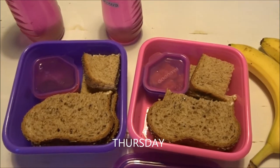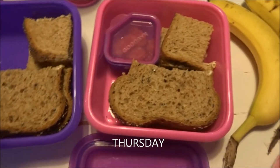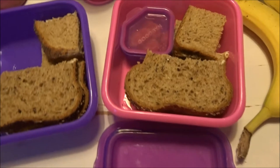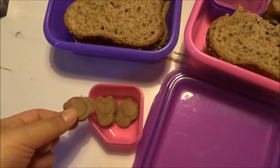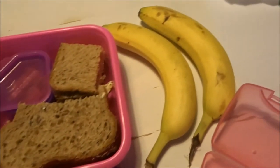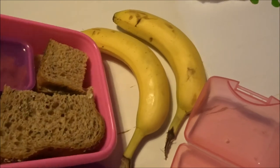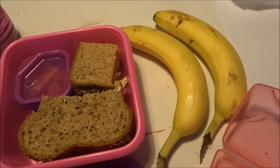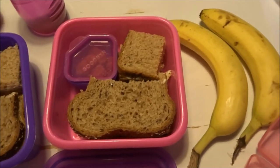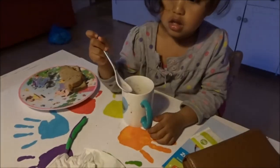Good morning, guys. It's Thursday. So these are the lunch boxes for today. The girls have sandwiches with spreadable cheese and some really small chocolate cookies. That's mine. And for their morning break, they have a banana. And I don't know if you can hear it, but I'm a little bit sick. They have water today.